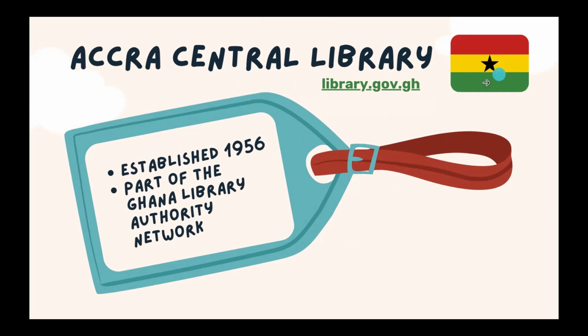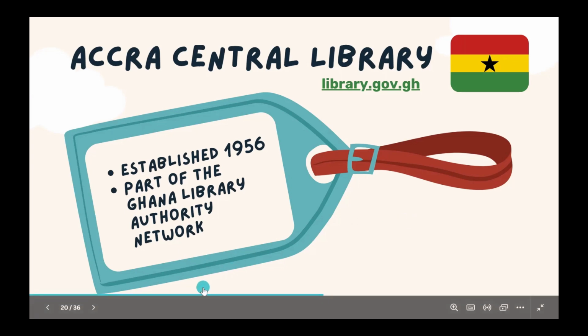And this one is also an older library. It was established around the same time as the Delhi Public Library and the Luis Angel Arango Library. So it was established in 1956. And it is part of the Ghana Library Authority Network, which is unique, I think, in the sense that the library network serves the entire country of Ghana instead of a specific region. So I wanted to, again, share my screen.